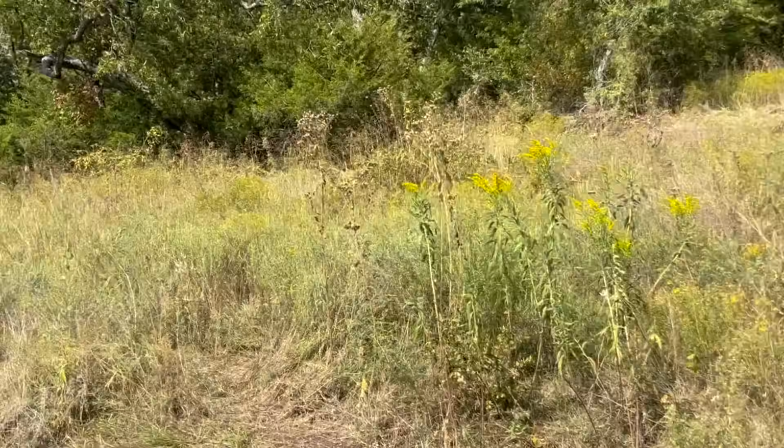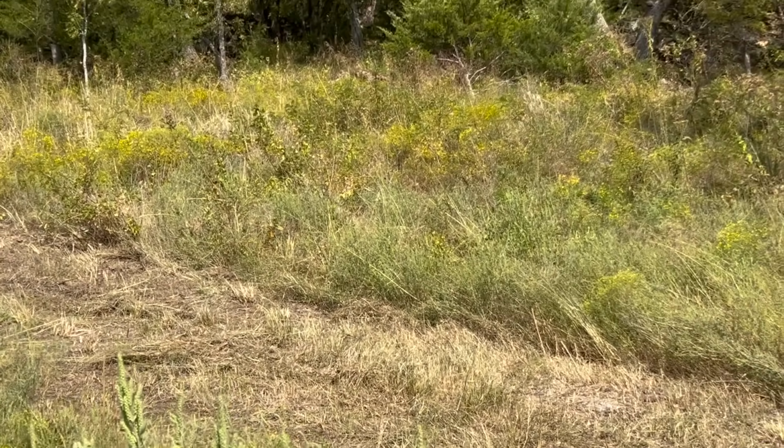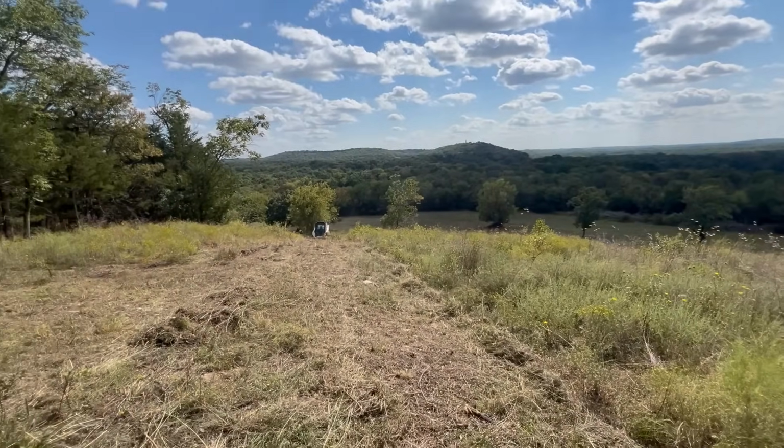It's not as big, but it is nasty and woolly. It's a mess. So I think I hear him starting it up. Well, here he comes.